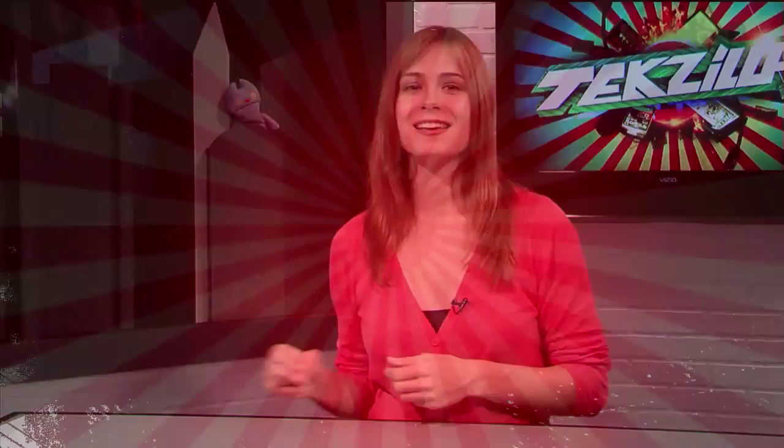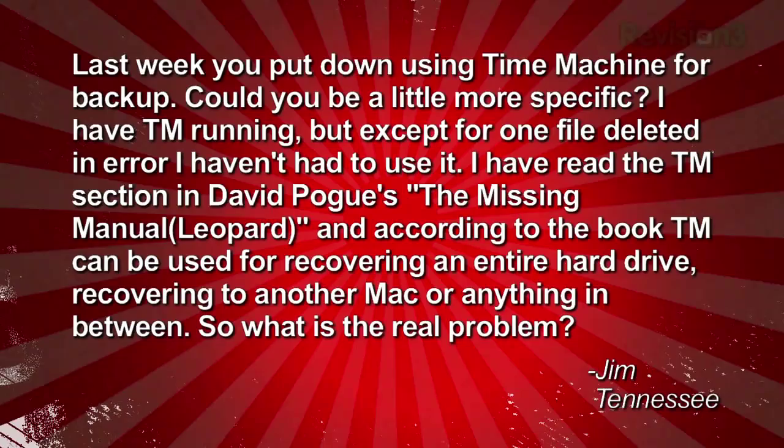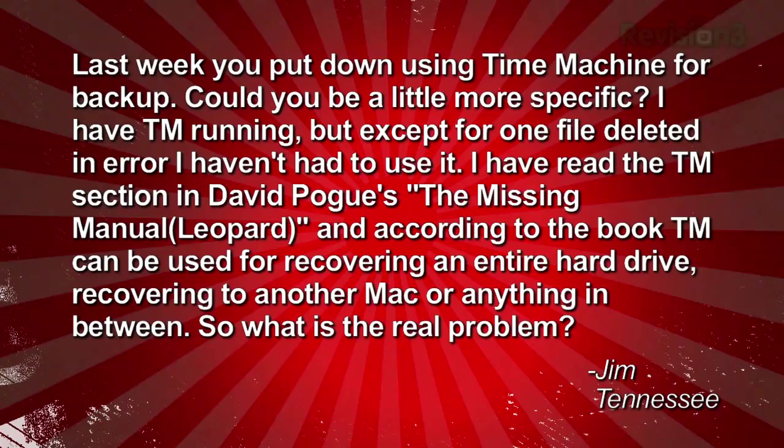All right, and next email is from Jim. Jim writes, last week you put down using Time Machine for backup. Could you be a little more specific? I have Time Machine running, but except for one file deleted in error, I haven't had to use it. I have read the Time Machine section in David Pogue's The Missing Manual, Leopard, and according to the book, Time Machine can be used for recovering an entire hard drive, recovering to another Mac, or anything in between. So, what is the real problem?